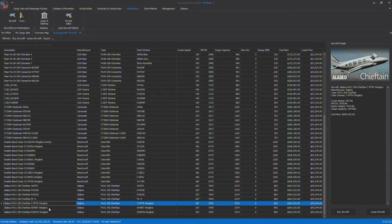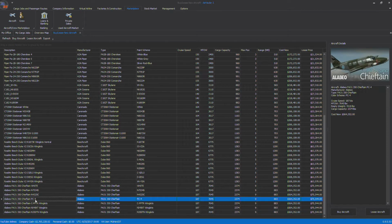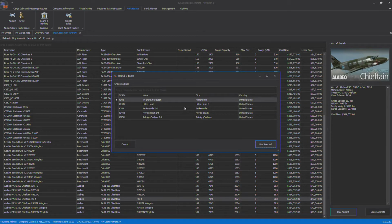I didn't know some of them have winglets, some of them don't, apparently. I kind of like this one, just kind of a military color. And we're a cargo company, so I kind of like that. So I'm going to go ahead and buy that one. It's $564,000? Like I said, we got 2.7, so no problems at all. Let's go ahead and buy that. I don't know what to do, company will say, Cargo, because we don't do passengers really for us. I'm going to put that over in Huntington.